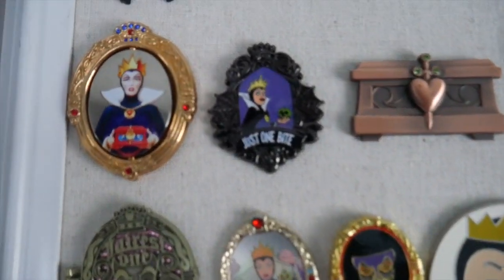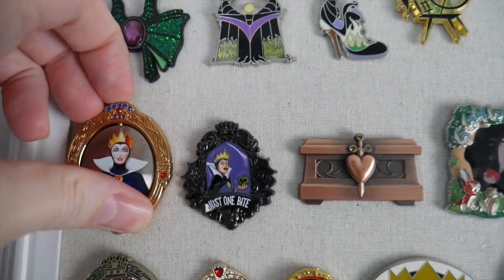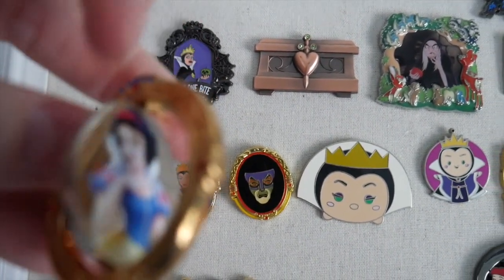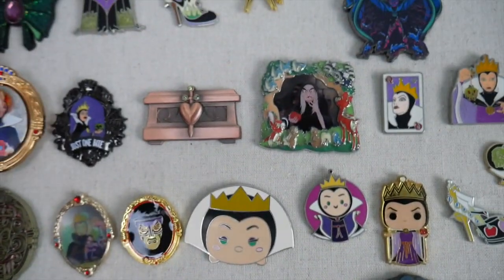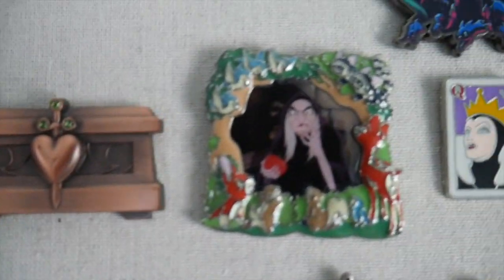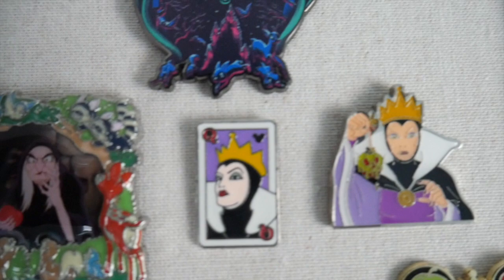And then moving on down, we have the Evil Queen. This was a really cool pin that was gifted to us from the movie club. So you have the Evil Queen there with her box, and then it actually spins over to Snow White. My Snow White collection wasn't as big, so I kept her on the Evil Queen side. And then moving on over, this is from Halloween of last year, Just One Bite, and then her box. This is a really cool one I got from Magic Launch Bay, and it has all the woodland creatures, and then you have her as a deck of cards.